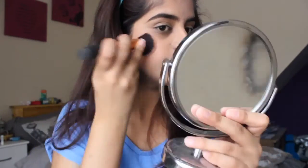So I take it and I really load it up, because as much as it's pigmented, it's not that pigmented, so you do have to get quite a bit onto the brush, and because it's a dense brush as well, I think I got enough. And then I start packing it on top. Okay, now I'm done. Now you can see the colour more vibrantly, like right there.